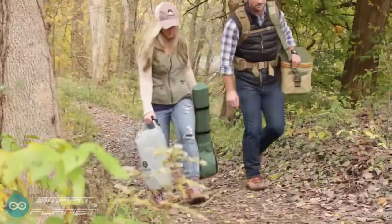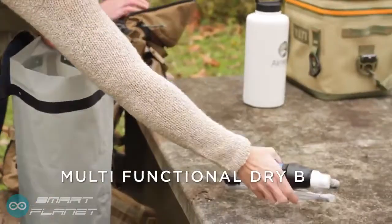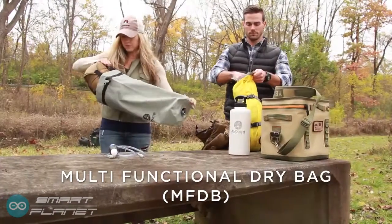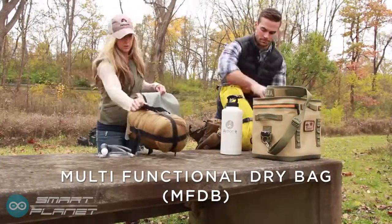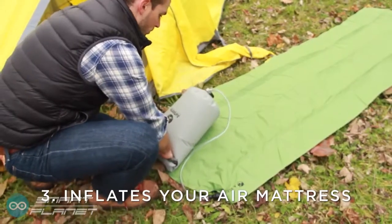Airborne Outfitters is a veteran-owned company dedicated to the outdoors. The Multifunctional Dry Bag, or MFDB, was born out of necessity. It will keep your gear dry, filter water, and inflate your air mattress.